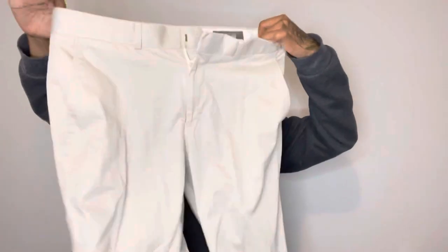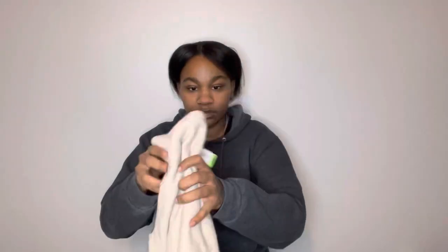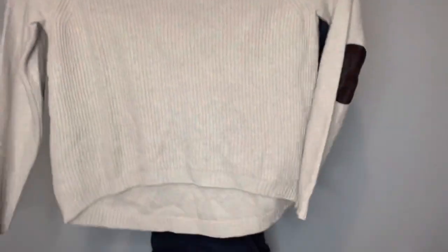$3.99. And this guy. Oh, these pants, I love them. These pants cost $4.99, so $5. I think I'm holding these way too high. And this sweater, there's a receipt. This sweater was $3.99. This is really pretty. It has the sleeves, the cuff, what they're called. Shoulder pads, not shoulder pads, elbow pads.